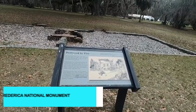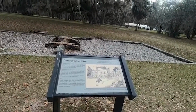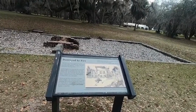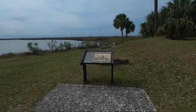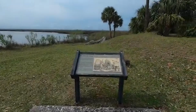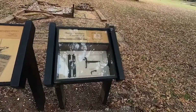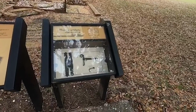History comes alive at Fort Frederica National Monument, a well-preserved colonial site dating back to the 1700s. Stroll among the ruins of this British fort and learn about the battles and events that shaped Georgia's history. The scenic landscape, along with the informative museum and ranger-led tours, makes this a must-visit for those intrigued by America's early history.